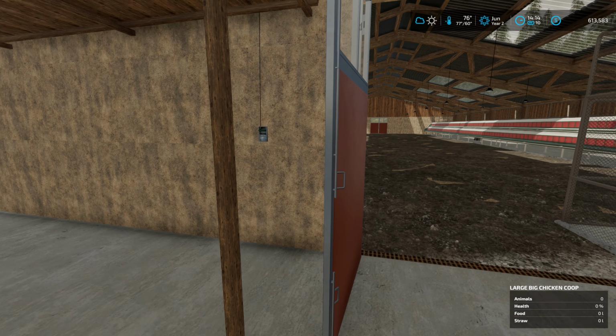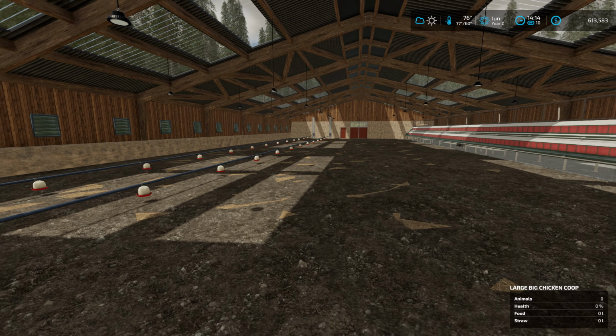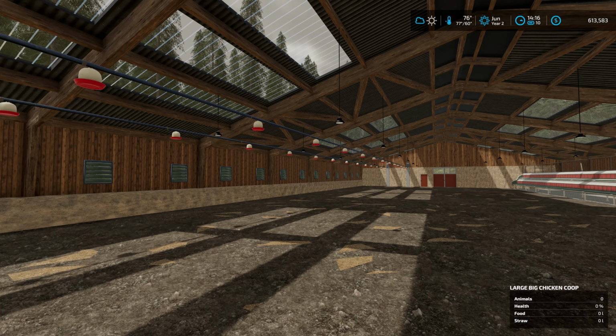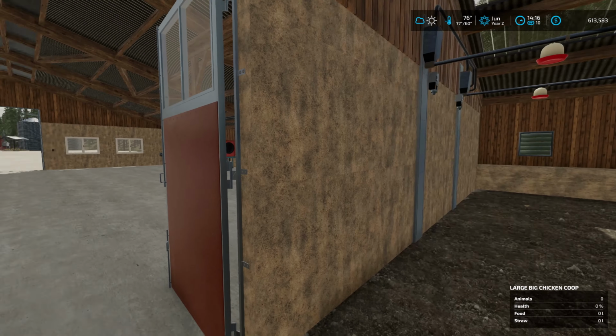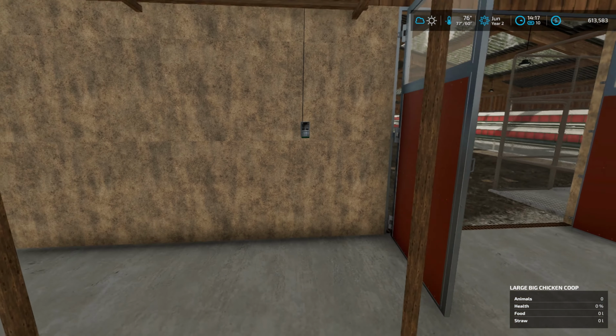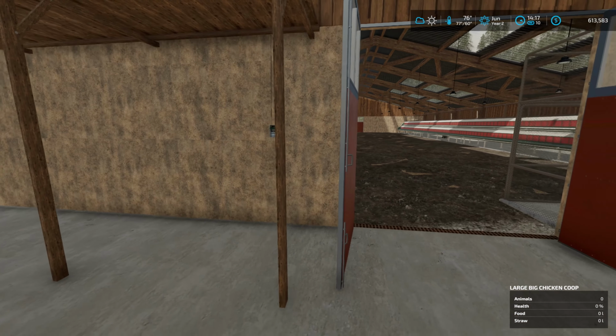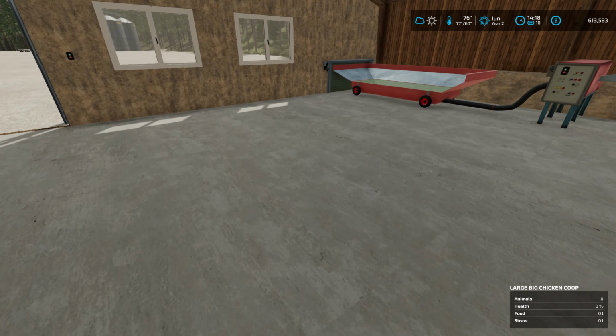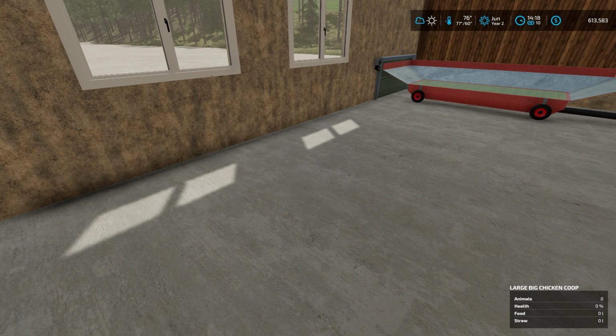Kind of an interesting thing. I don't know what use it really has, but if we come over here and hit that button right there, it lifts up the feed buckets for the chickens. I don't know what it really does, but it's kind of interesting that it does that. We'll lower that back down, so that when we do have chickens, they can have some feed.